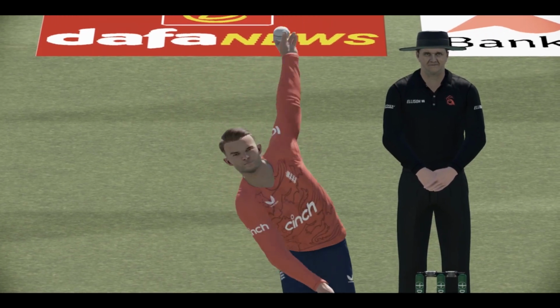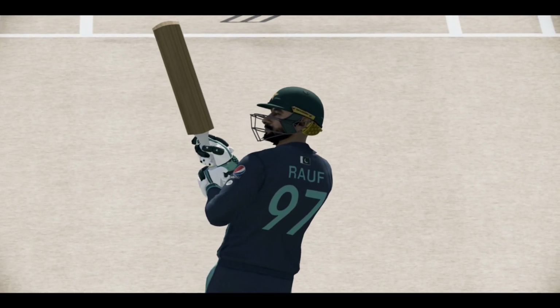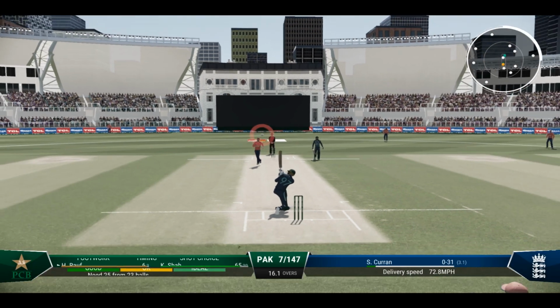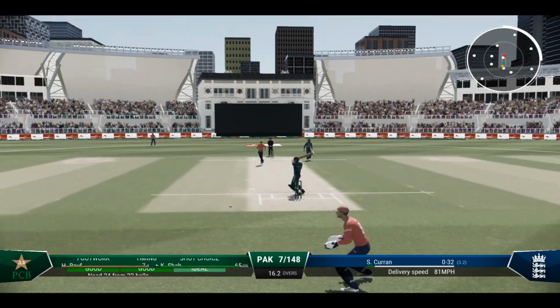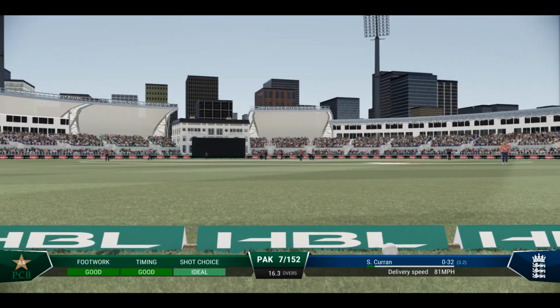That ball was just an invitation that was accepted by return of post. Curran will be disappointed with that delivery. Getting nicely settled at the crease now. Great shot. Placement exquisite. There'll be 1 run here for them. Super shot that. You don't chase those down.